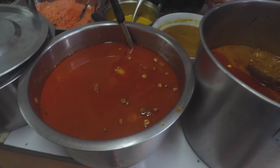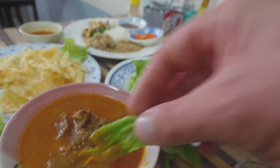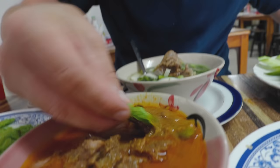So, I think first what we'll try, we're going to try the Geng Masaman, which is the beef masaman, masaman nua. I'm gonna try a little bit of this green pandan roti. It's so thick, so rich. You've got that oil separation on the top.